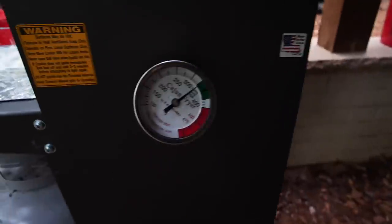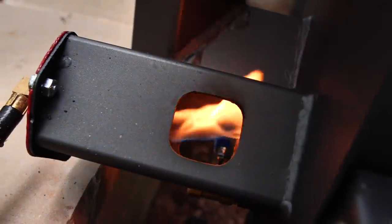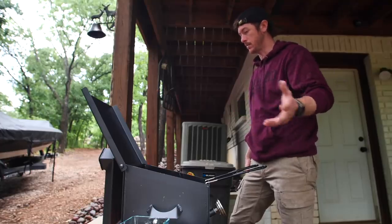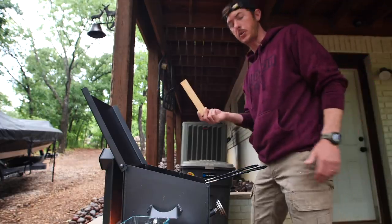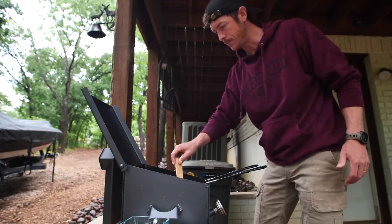Amazing. Still on 350, doing good. If you're wondering what the flame is like, it's about right there. It's a loose flame. This cooks them up fast, y'all. I'm gonna say within 3 to 5 minutes, your fish are done. If you don't have another frying tool, you can always use a wood wedge out of your workshop.